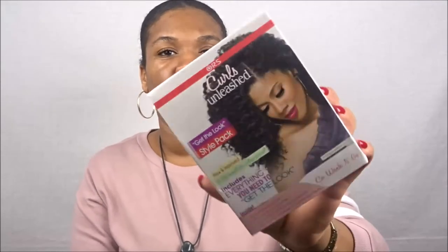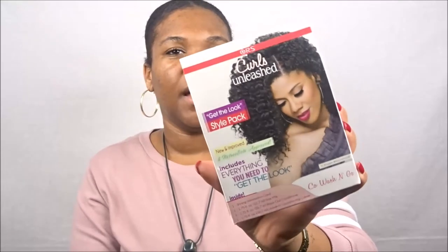So again, this is the Curls Unleashed Co-Wash and Go style pack. And I think this is just so cool because it takes all the guesswork out. Use it all together, and then bam, you got your co-wash.